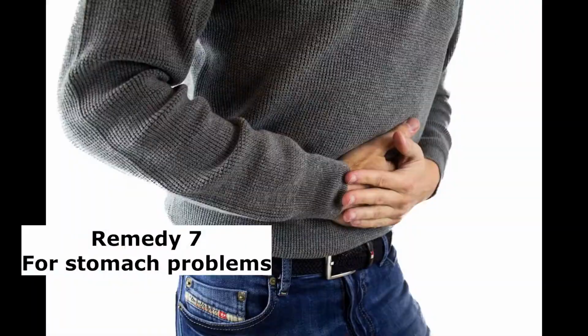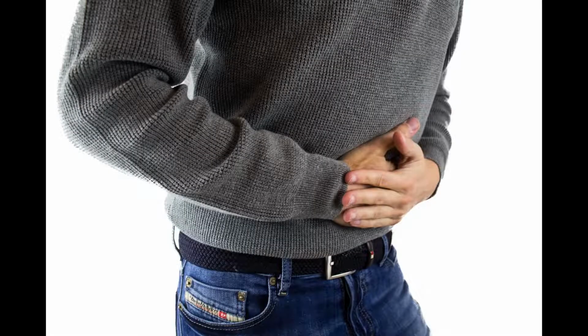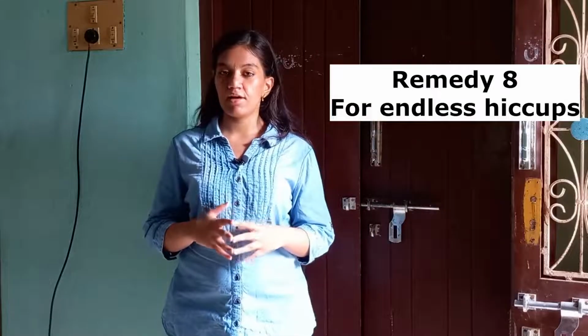Remedy 7. For stomach problems. Eat a pinch of dry ginger powder with some sour curd on an empty stomach in the morning and evening. This cures stomach problems like diarrhea due to excess body heat, flatulence, that is gas, noise in the stomach and other stomach problems.